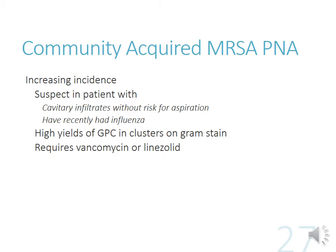Remember, what drug can we not use for MRSA pneumonias? Starts with the D. Daptomycin, right? Daptomycin. Because that's the one that actually gets inactivated by the lung surfactant. So that would not be useful for one of these pneumonias.